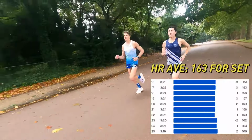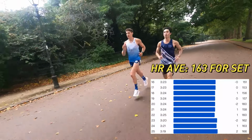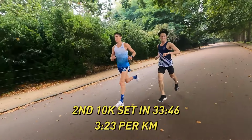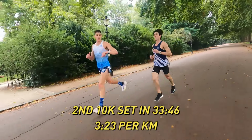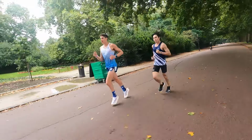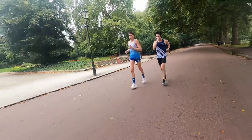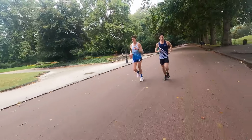Here's a look at the kilometer splits for that second set. 3:23 per kilometer, exactly what I wanted, and once again, felt good. But here we go, it's the business side of it. Can I progress? I'm not going to talk so I can give you a feel of just how hard I'm working.